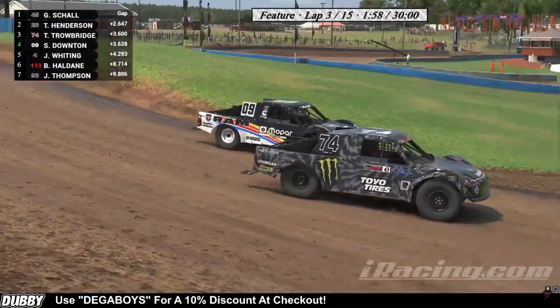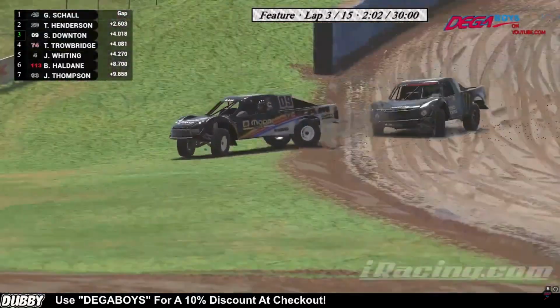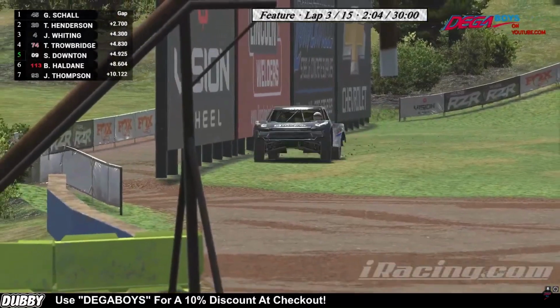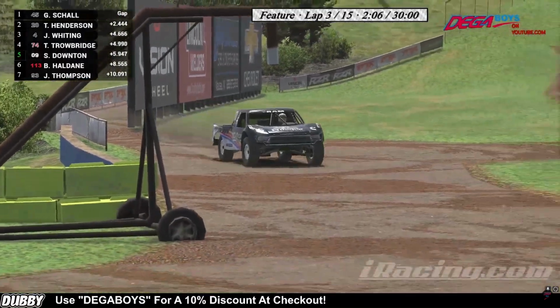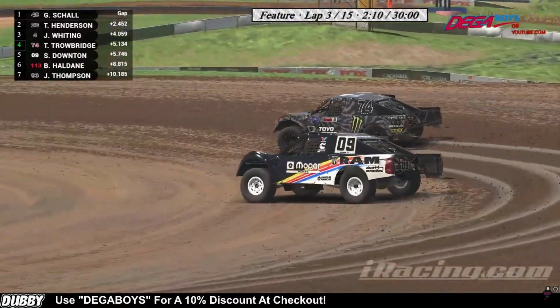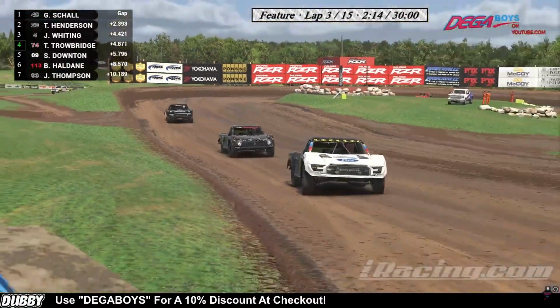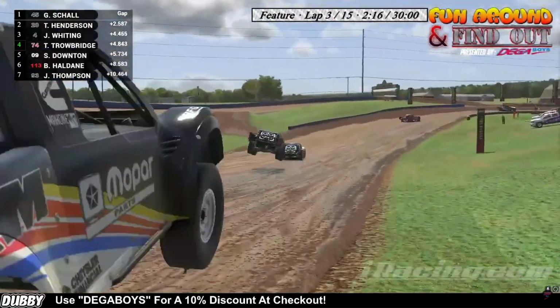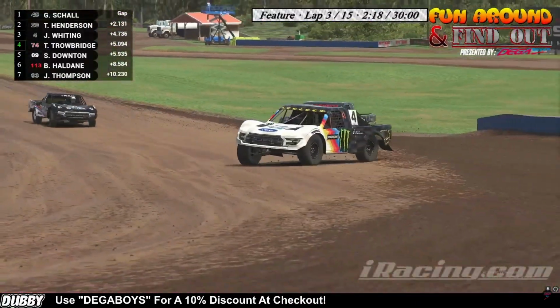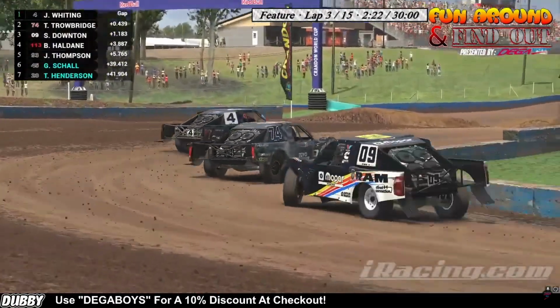Down on the way outside, hitting the jumps on there. Oh, they're making contact. The 74 and the 09. The 09 is way out in the boonies. The Appalachians is coming alive tonight. The 74 is taking advantage, still in P4. And look at that. Stephen Downton still out on the racetrack trying to contend for that P4 position. Tim Henderson, though, Tim Trowbridge trying to run down.